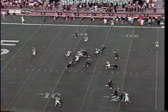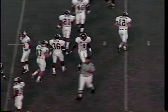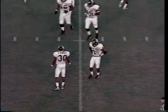They fake a reverse. Lewis cuts it up the field, goes to the 15-yard line, and is brought down right between the hash marks. He started the far side, cut it back to the middle of the field. Michael Jamison on the kickoff team will make the stop for Texas A&M.